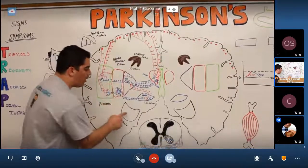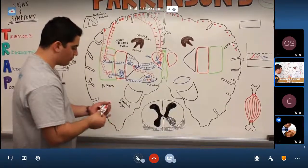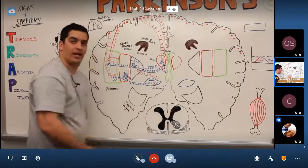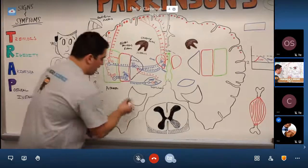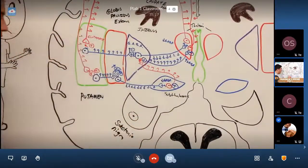Now, how does the substantia nigra contribute to this? Now we get into it. So let's come down here. Substantia nigra is actually present within the midbrain, but for diagrammatic sake, we put it right here. Okay? But you do know that the substantia nigra is present within the midbrain of the brainstem. So in here in the substantia nigra, you have these dopaminergic neurons.